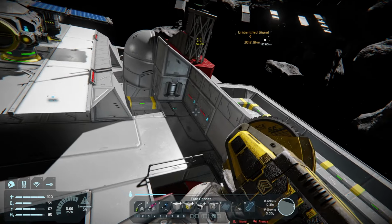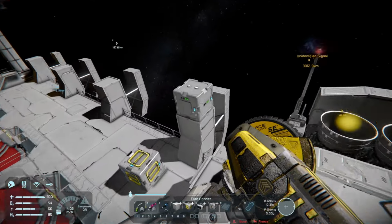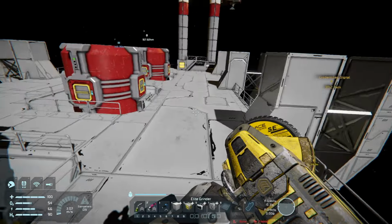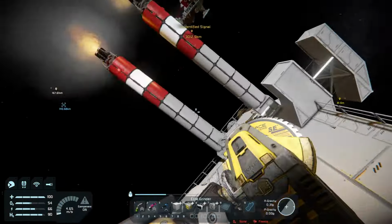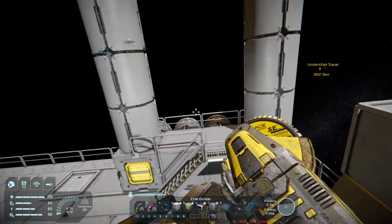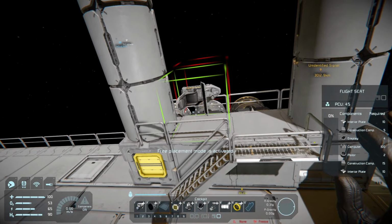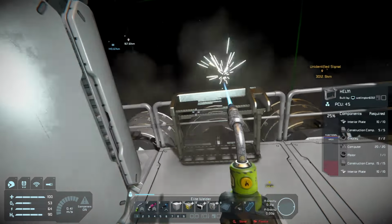Those batteries are turned off intentionally, because I've got this battery here connected, so the station's being fed off that at the moment. I'm not recharging those at the moment, but that's powering the station, so that's good. From there, let's put a helm in. There we go. I think that would be quite good.